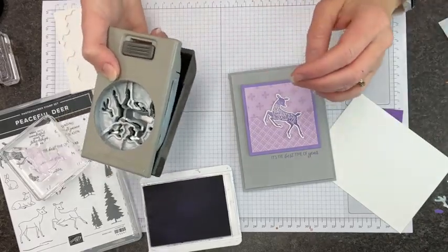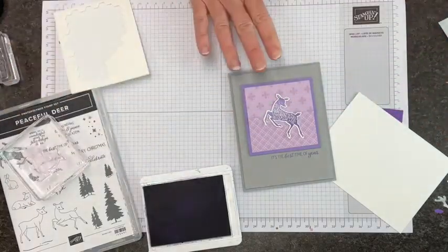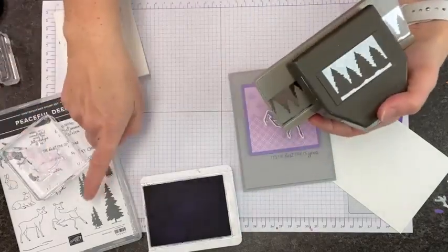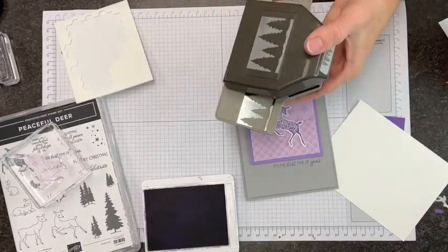And then we want to go ahead and add our antlers. So let's get the line on here. And I thought, you know, what would be fun is to add an evergreen border. So there's evergreens in a stamp set, and I'll show you an idea for stamping the center of this card that features those.